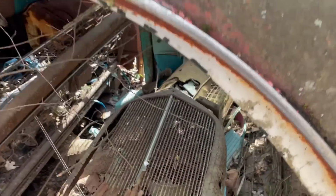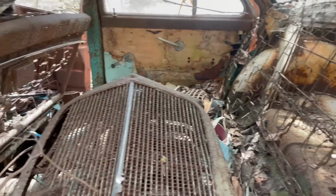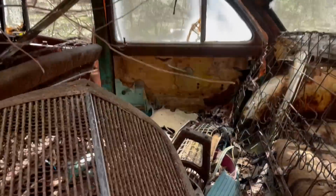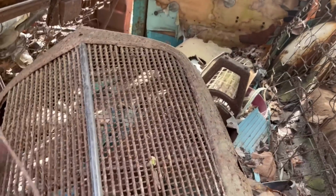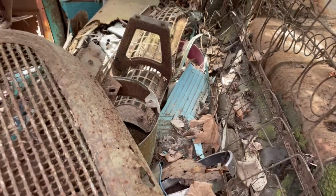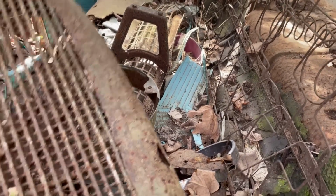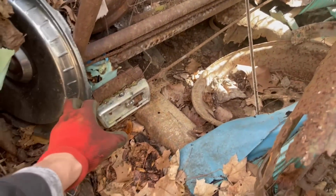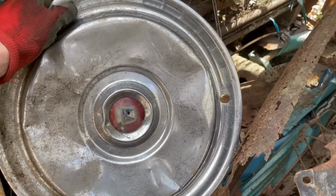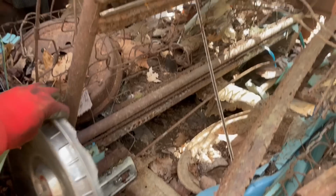Oh wow, look at that. Look at that. Wow, what a piece of wall art that would make, huh? Look at that. Don't know what it's to, but it's old. And there's the grill for the Ford right there on the back seat. The brake drums. I don't know if that's for this car or not.